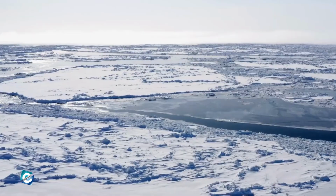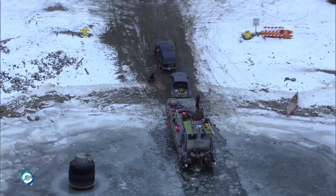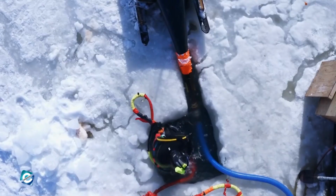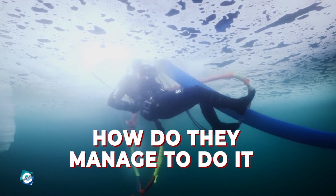First off, Bering Sea Gold, as the name suggests, is filmed in the Bering Sea off the coast of Nome in Alaska. The temperature over there reaches as low as -17 degrees Celsius, more than enough to cause frostbite. In such freezing temperatures, the crew still manages to capture incredible shots underwater. So how do they manage to do it?